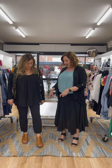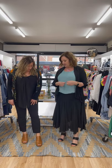Honestly, these shoes are so soft and comfortable. They're padded on the bottom. The coverage on the foot is really good, and the strap. And the solid heel gives you good stability if you want to go dancing for the night.